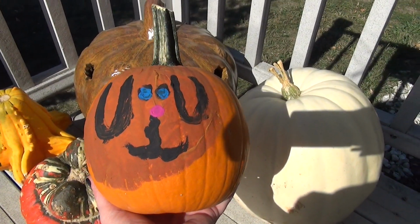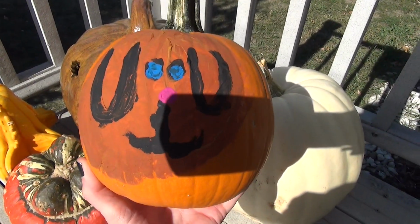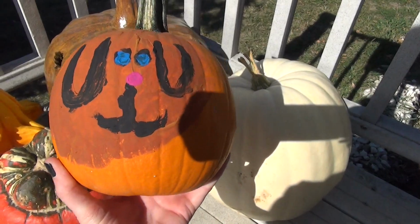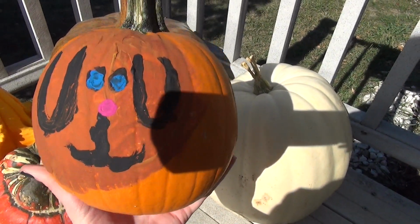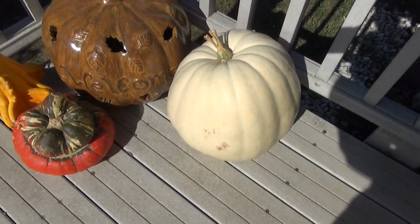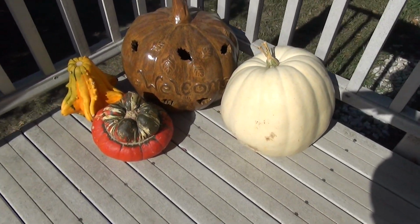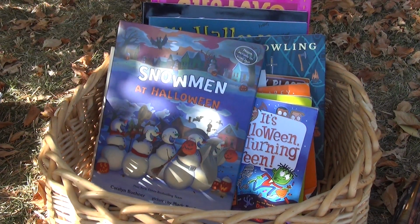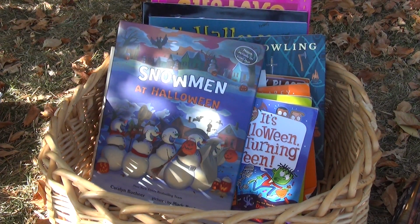And then here is another little bitty pumpkin. She actually painted it to look like our new puppy. And so we have this on the mantle right now, but so cute. We love painting pumpkins. And so we will probably paint this big white one and then carve it closer to Halloween. All right, now that we're back from our little field trip, we'll keep going on our books.